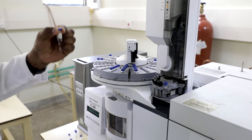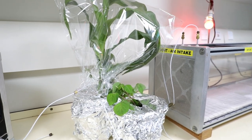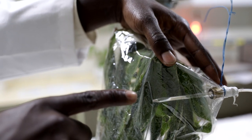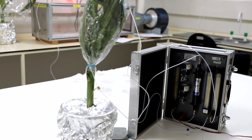A recent study by ICIPE and Keele University, UK, has established the scientific mechanisms through which the push-pull technology conquers the fall armyworm. This research is underpinned by knowledge on insect-to-plant and insect-to-insect interactions.